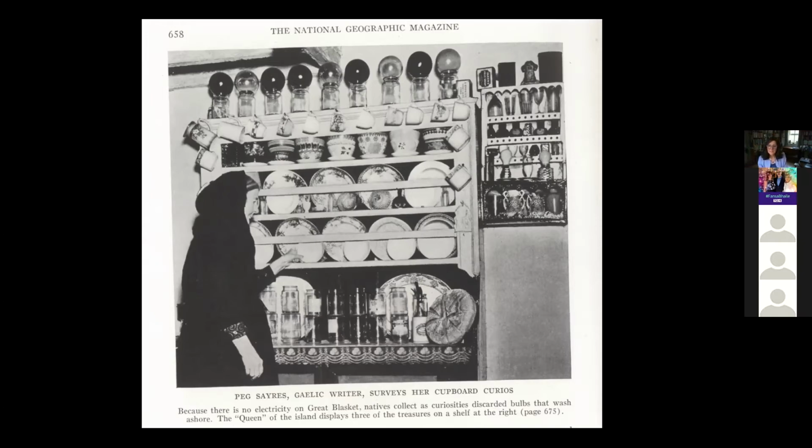The nice thing is that the photographer in his caption says, because there's no electricity on the Great Blasket, which is the island off the coast of Kerry where Peg Sayers lived, natives collect as curiosities discarded bulbs that wash ashore. The Queen of the island displays 3 of the treasures on a shelf at the right. So actually these are light bulbs. There's one there, and one there. And I love that, the fact that she's displaying light bulbs.